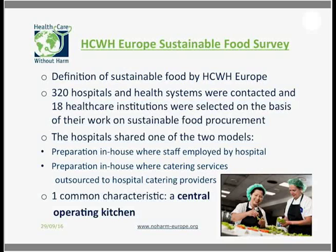Most of the hospitals that we interviewed prepared the food in-house, where staff was employed by the hospitals. But then we had also a couple of hospitals that prepared food in-house, where catering services were outsourced to hospital catering providers. They all had a common characteristic, which was having an on-site central operating kitchen.